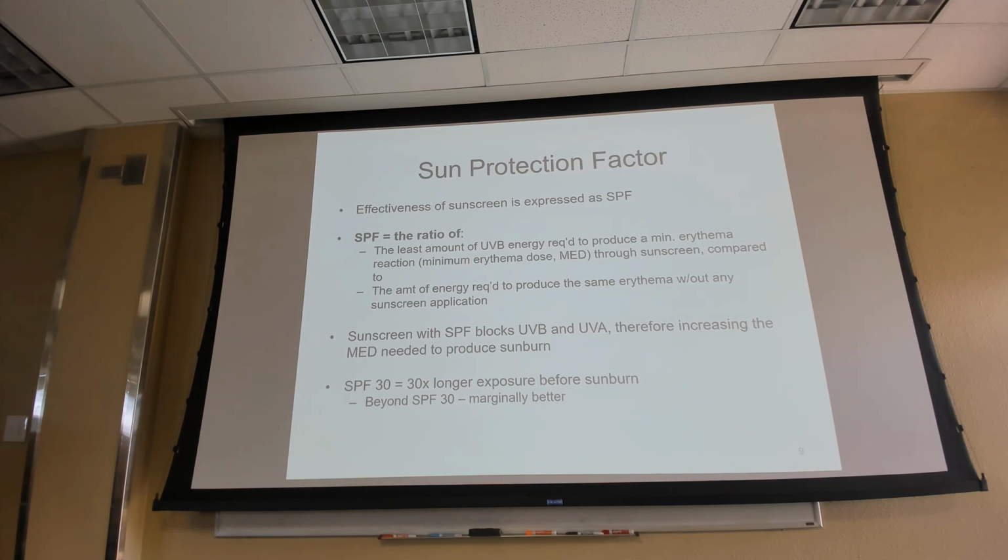Sun protection factor. So basically, it's the ratio of the least amount of UVB energy required to produce an erythema reaction even though it's going through the sunscreen, compared to the amount of energy required to produce the same redness without any sunscreen application. So it's like a ratio there. Sunscreen with SPF blocks UVB and UVA, therefore increasing the MED needed to produce the sunburn, right? So y'all know we have sunscreen with SPF like 30, 15, you know, it just goes around. We have some that are waterproof and some that are not. So we have those things out there.